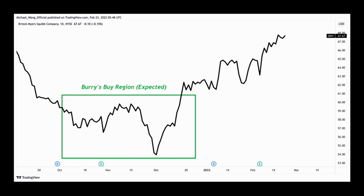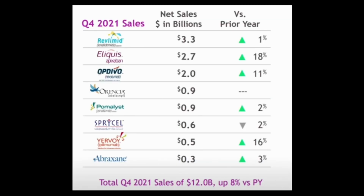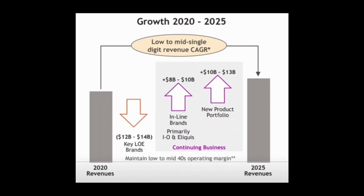So the first on the list is Bristol Myers, which is a pharmaceutical company. So assuming that Michael Burry bought somewhere in this region, we can make an educated guess and say that he is probably already up on his position. What's interesting is that this is a stock that Warren Buffett actually recently sold. And this is the list of the products that the company sells, but I honestly have no clue what these are. But just to take a quick glance at just the numbers of the top 3 best-selling products, they're doing $2 to $3 billion each in sales, and a total of $12 billion in sales for Q4 alone, and an 8% year-on-year growth. And this company targets a low to mid single digit revenue, so essentially a 1 to 5% growth every year.